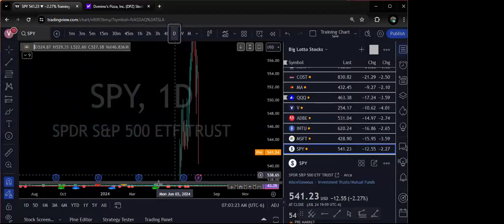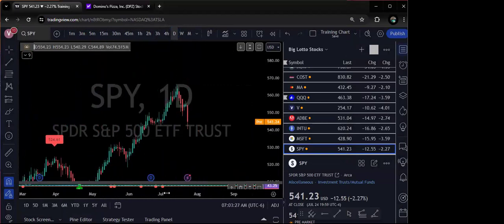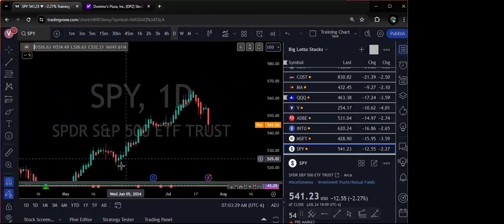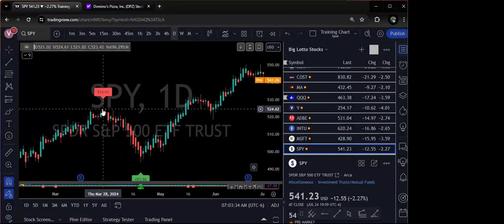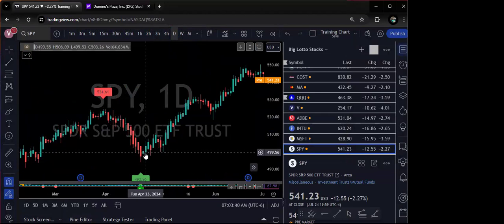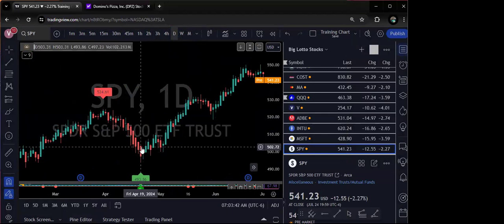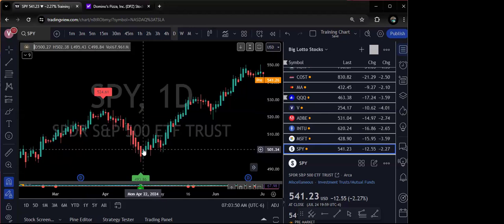So this is the daily chart. You want to see an inside day, okay? So we have to look back to when SPY was bearish. This was in March. We dropped. You want an inside day, and then the next day you break, you have a change of character. Until that happens, please, we're still bearish. So we are bearish until you see an inside day.